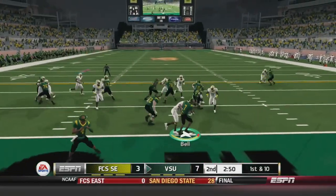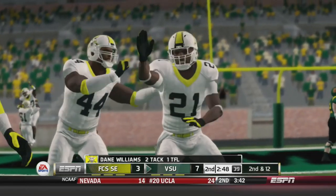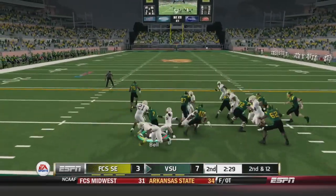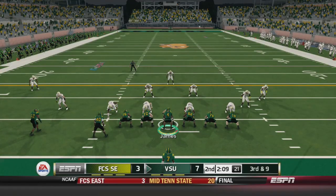That is not a great situation. A handoff to Bell, almost a safety. Loss of 2 yards. They now have it on the 1-yard line. This is going to be tough. A handoff to Bell for a 3-yard gain. 3rd and 9 with about 2 minutes left in the half.